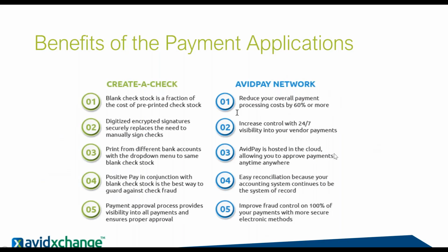And lastly, I won't go through all of these individually in the interest of time. I know we're down to our last few minutes here, but I do just want to reiterate with Create a Check and Avid Pay, a lot of the benefits with printing on blank check stock, it's cheaper. Pre-printed check stock is essentially 3 times more expensive than blank check stock. And obviously the security aspect of it, so not having those pre-printed checks lying around, you'll just have the blank stock. And then also being able to print from different bank accounts is essentially as easy as a drop-down menu rather than having to switch the paper out.